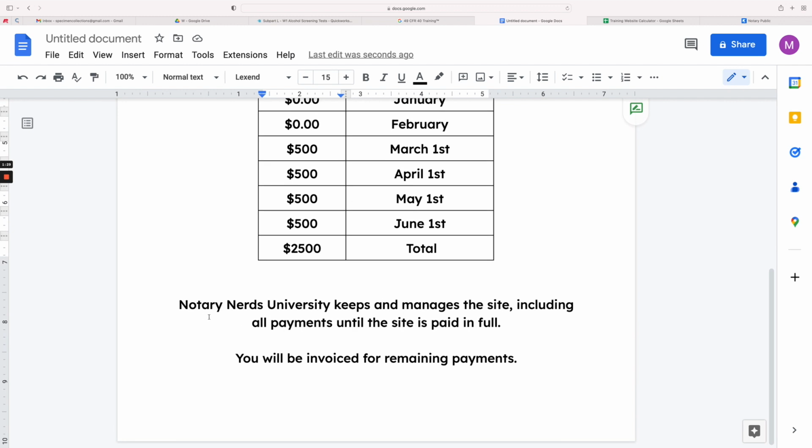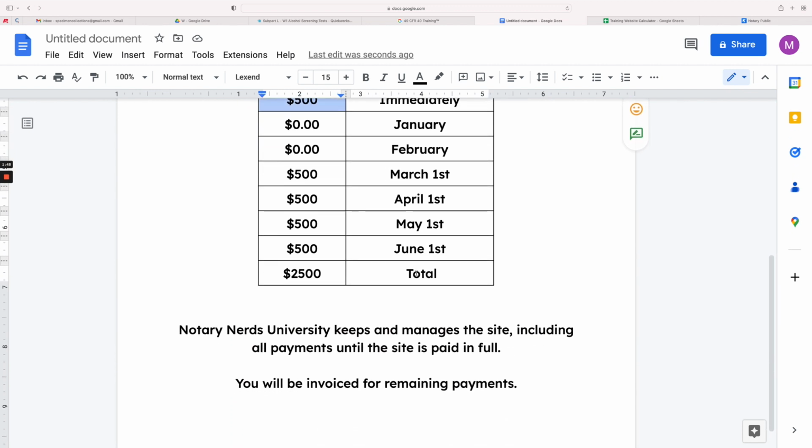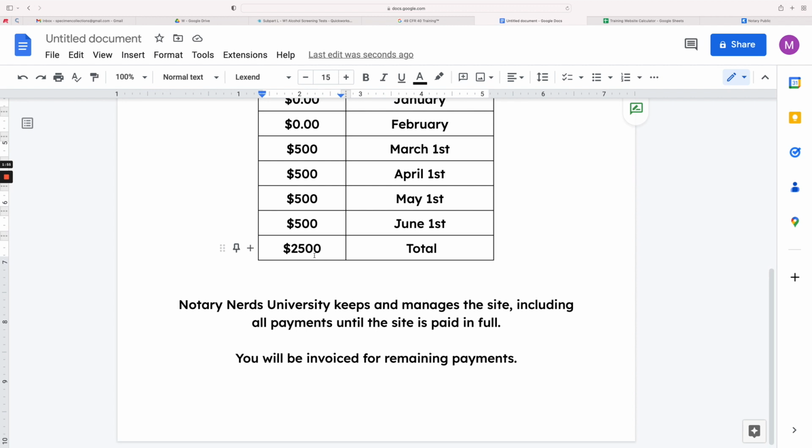Since it is a digital product and you're paying in payments, Notary Nerds University is going to keep and manage the site, meaning all payments, until the site is paid in full, okay? You can pay it off early with no penalty, or whatever the case. You might get out there and start marketing it in January, and in February make $3,000. If that's the case, you can pay it off early. That's no problem. And there won't be a penalty for paying it off early. You just pay off whatever the remaining payments are, and you'll receive an invoice for those remaining payments.